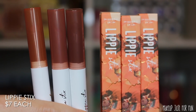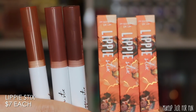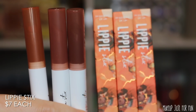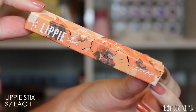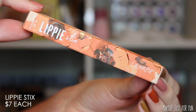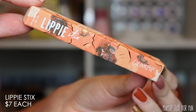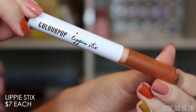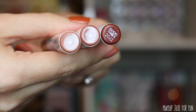Now let's take a look at the Lippie Stix. These are priced at $7 a piece, and kind of a similar idea with the special packaging here. The outer box is really where the poppy theme shines, and then the Lippie Stix themselves look pretty similar to the standard permanent Lippie Stix. I do notice that they're going for these kind of clear caps now, which I like. I think those are cool. And we do see the shade names printed on the bottom here.